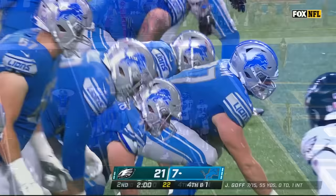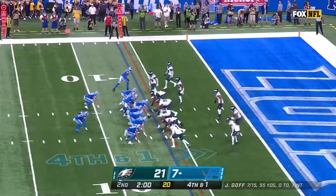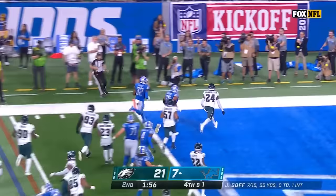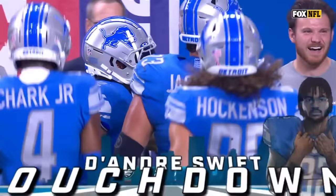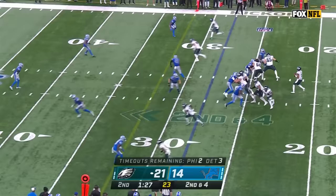They were aggressive on fourth down last year. They're on the field for fourth and one. It's a give to Swift, and he's got the edge for the touchdown. The Lions roll the dice and cash in. Hurts. Release to Gainwell. First down. Anzalone grabs him at the 35.